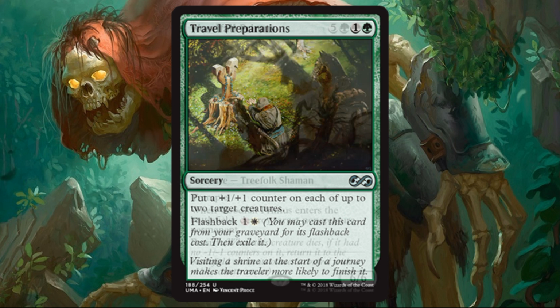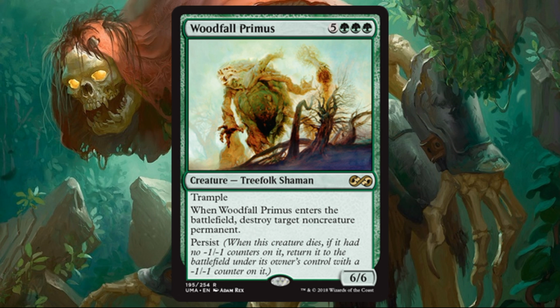Woodfall Primus. Good cube card, and it also sees Modern play, usually as a one-of in Titan Breach decks. It's got some nice value behind it, considering it's a rare here. Shadowmoor or Modern Masters, those are the two previous copies of the card. They'll run you $8, $9. Shadowmoor foils around $20, $21. Modern Masters foils $14, $15. So it feels like a good inclusion.